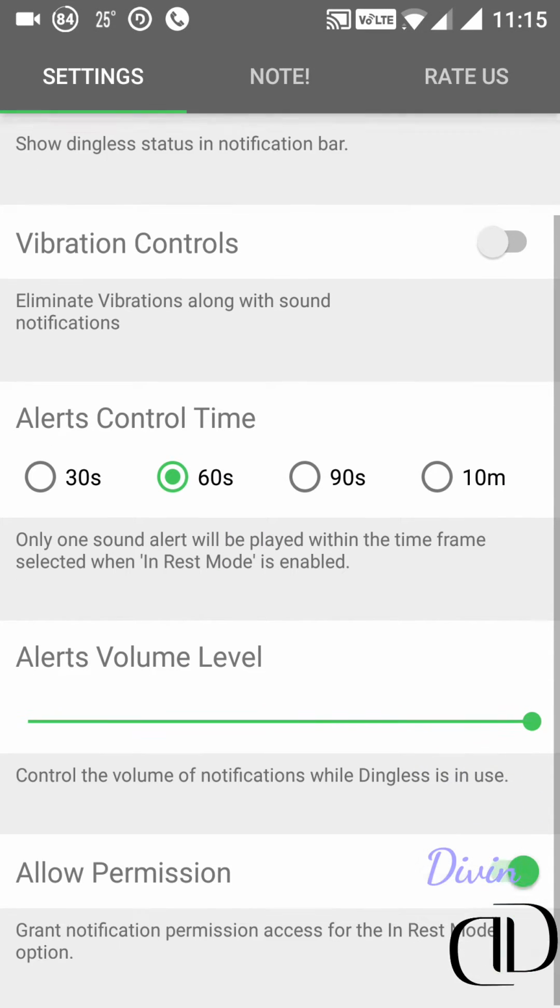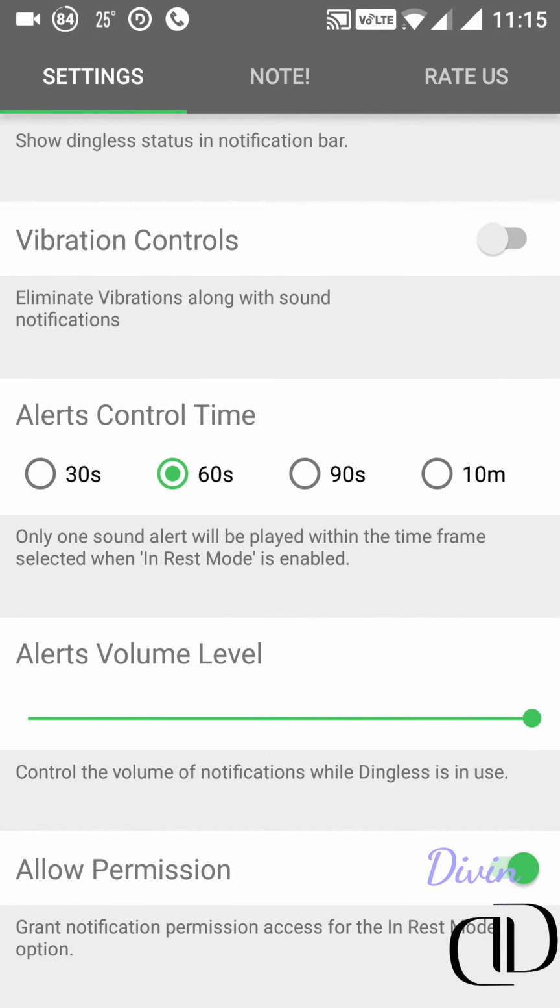So this is the app settings. You can also give an alerts control time. So what happens is, if your screen goes off for almost 60 seconds, after 60 seconds, I chose 60 seconds, that is almost a minute. After 1 minute, when I get multiple notifications from the same app, it only gives me one notification, which I prefer at night times.